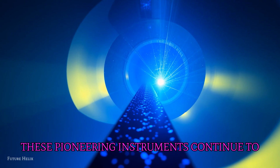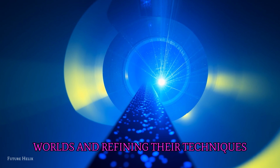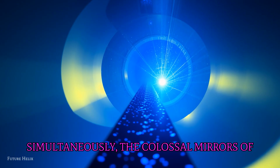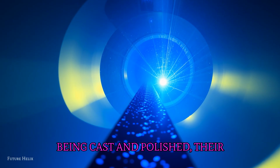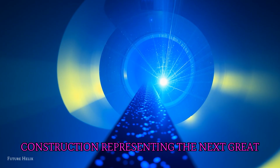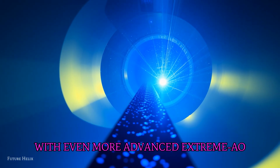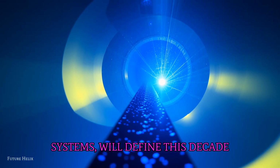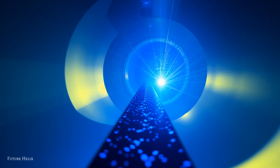These pioneering instruments continue to survey the skies, discovering new worlds and refining their techniques with every observation. Simultaneously, the colossal mirrors of the extremely large telescopes are being cast and polished, their construction representing the next great leap. Their immense light-gathering power, combined with even more advanced extreme AO systems, will define this decade, allowing us to image smaller, cooler planets than ever before.